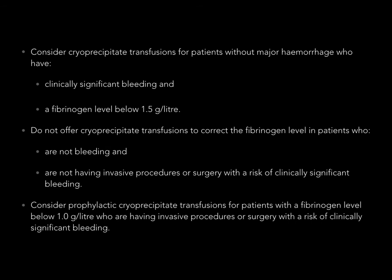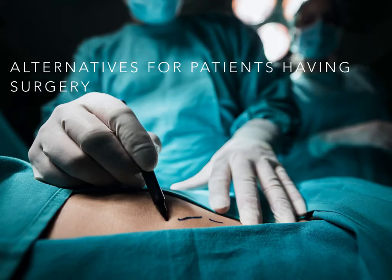The National Clinical Guidance Centre in the UK recommends cryoprecipitate transfusions for patients without major hemorrhage who have clinically significant bleeding and a fibrinogen level below 1.5 gram per litre, and not to offer cryoprecipitate transfusions to correct the fibrinogen level in patients who are not bleeding and who are not having invasive procedures or surgery with a risk of clinically significant bleeding. They recommend prophylactic cryoprecipitate transfusions for patients with a fibrinogen level below 1 gram per litre who are having invasive procedures or surgery with a risk of clinically significant bleeding.